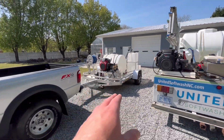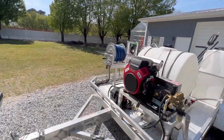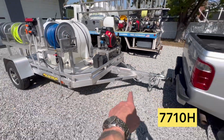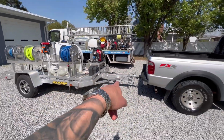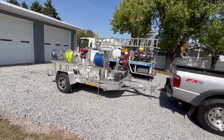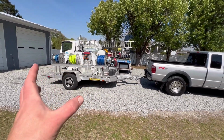Perfect size trailer. This is an Aluma 7710K, I believe. Let me jump over here real quick. 7710K. Or I believe that's a K, 7710H possibly. But this is an Aluma trailer. Aluma makes outstanding trailers. The reason why I wanted aluminum was for 2 reasons.